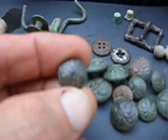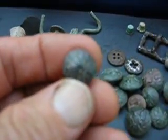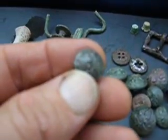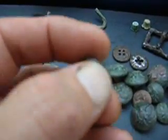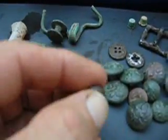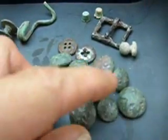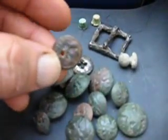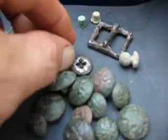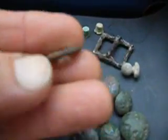In the first dig of the day, this is what was found. This is a navy button. Again, I'm not going to bring it in too far because it'll go out of focus, but I'll show you a nice close-up of that in a still shot. We have a bunch of other eagle buttons, a couple of underwear buttons that came out of there, cleaned up a little bit. This one still has quite a bit of the plating left.